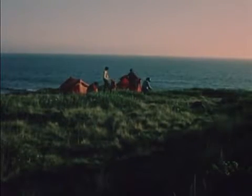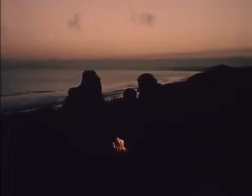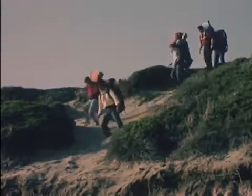After 2 days of storm, we were finally able to make a fire and dry out. Red sky at night, sailor's delight. It turned out to be true. The next day we had our day in the sun.